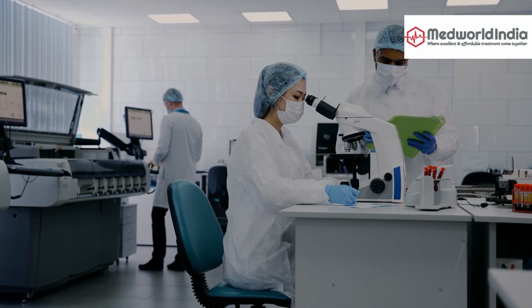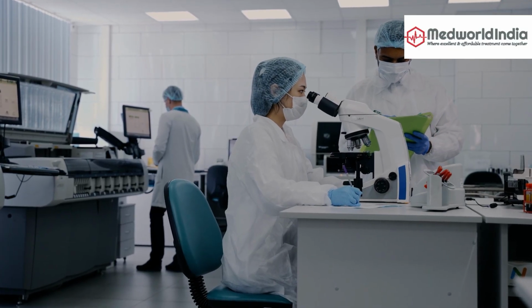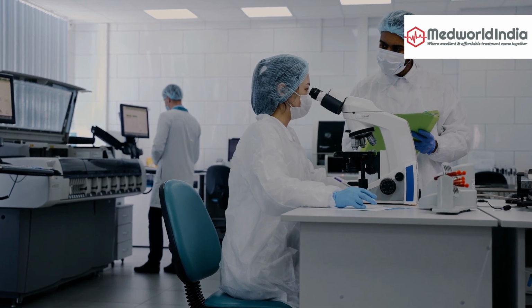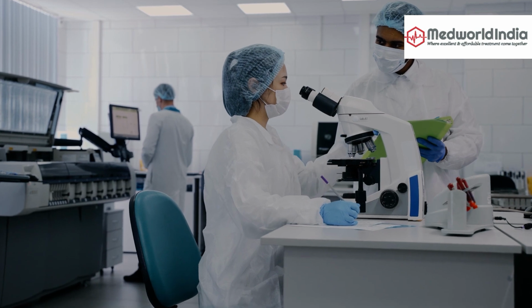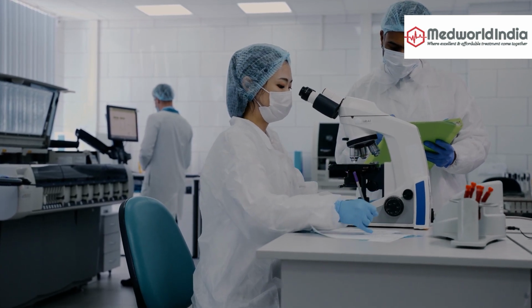So, how does TAVR work? Well, it's pretty fascinating. The catheter is guided to your heart through your blood vessels. Once it reaches the damaged valve, a new valve is expanded, pushing the old one aside. The new valve starts working immediately, ensuring your blood flows correctly.